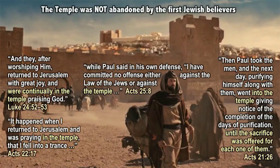because it was the focal point of prayer and worship for God. There's nothing wrong with the temple. The temple didn't do anything wrong. Jesus called it his Father's house. And so Jews didn't forget it, Christians didn't forget it. But as we move on, this is a very important thing to note.